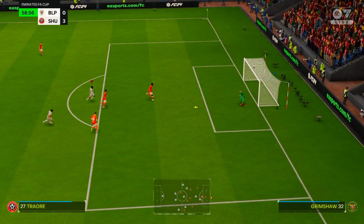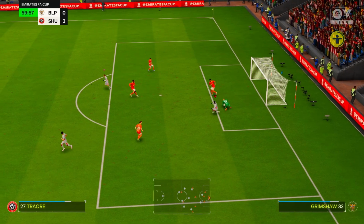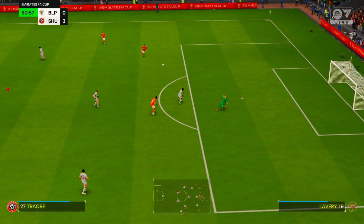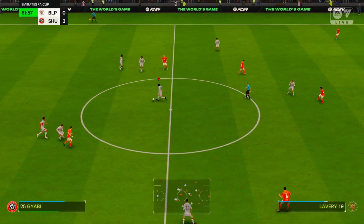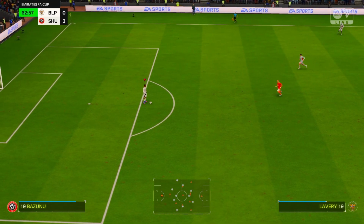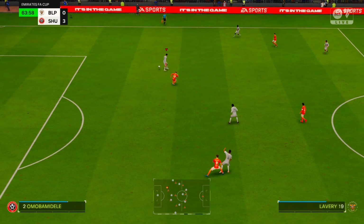Darko spots the keeper off his line. Oh! I don't believe it. Oh, that's the closest we've come. Well, you know that we've been trying it if you've been watching this series. And Darko was so close to making history there. Off the crossbar, keeper was beaten.